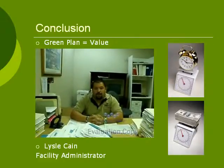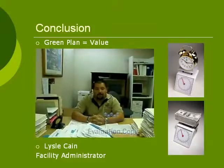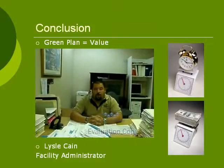In all, we are very happy with the green plan that was submitted to us because of the simple fact that it saves time and money. What more could we ask for?